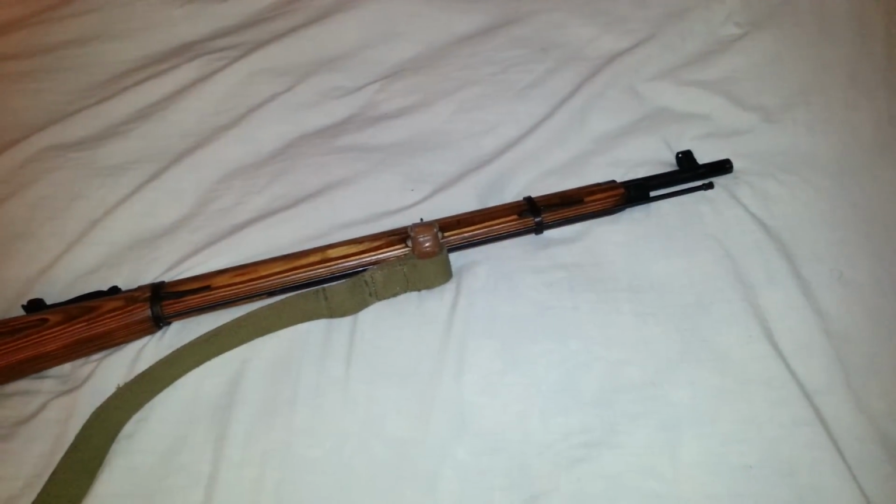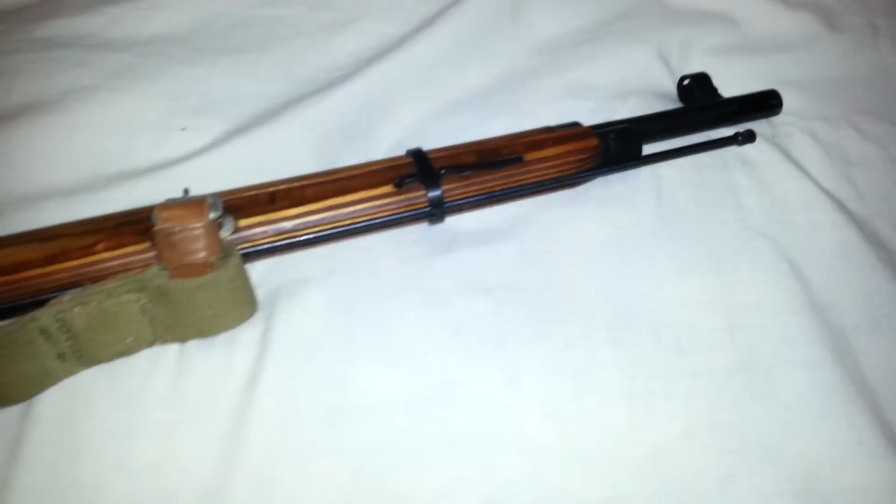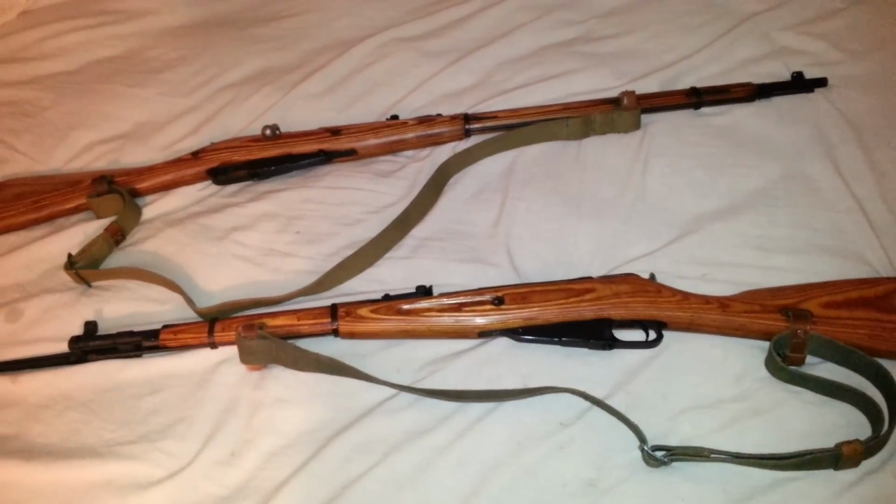It is not fold out though. That one you would fix onto the tip of it, and it locks into place. I don't have it with me right now. I do have one for it.